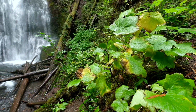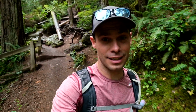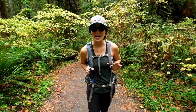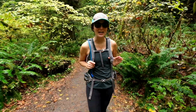That was a really pretty waterfall, but it's almost 1 o'clock, so we're gonna go ahead and head back to the car for lunch. I gotta be honest, aside from the fact that it's not even 60 degrees, this waterfall makes you feel like you're in Bali. It's starting to rain pretty good now, and while I definitely wouldn't recommend hiking Mount Storm King in the rain, Marymere Falls is the perfect rainy day hike.